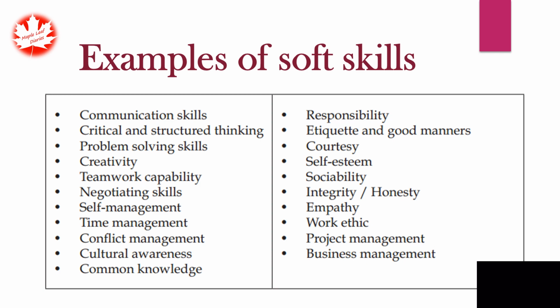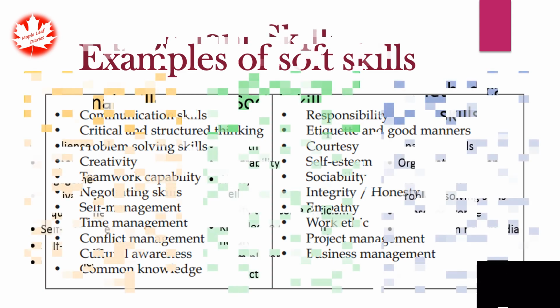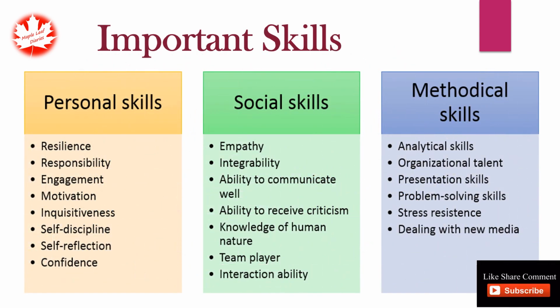Creating references for your resume is another advantage of working volunteering jobs. You can create references from your volunteering jobs. Those will help you build your resume stronger and will help you when you're applying for your field job. So a volunteering job touches your personal skills, social skills and methodological skills, which will help you improve your personality and find a good job when you're going into the market and working in a professional environment. And those are much needed in any environment, anywhere in the world, not just in Canada.